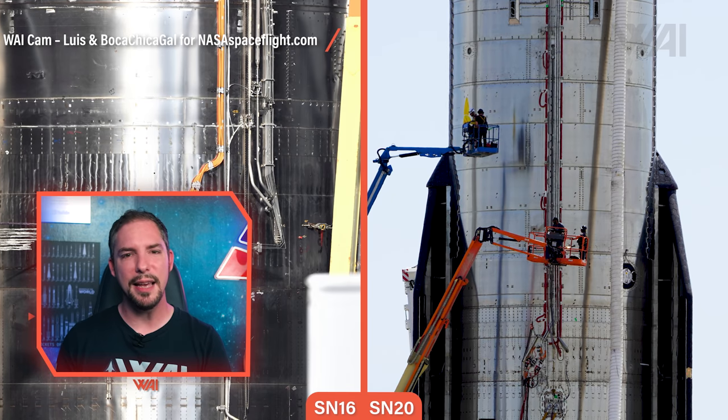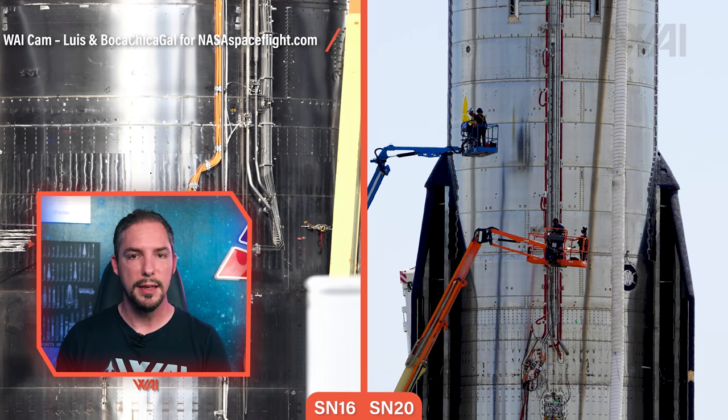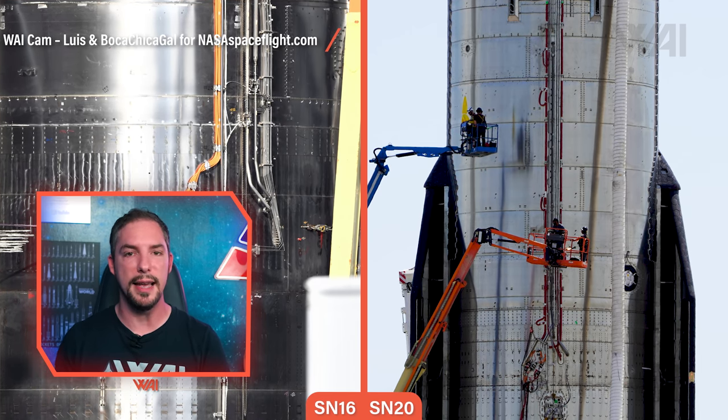SpaceX seems to have completely parted with the idea of fueling the Starship and boosters from the bottom. The quick disconnect arm and the orbital launch mount are going to do this instead. So there is a lot of stuff different on the next generation Starship. It needs to go to orbit, and for that you need a cleaner and more refined design.